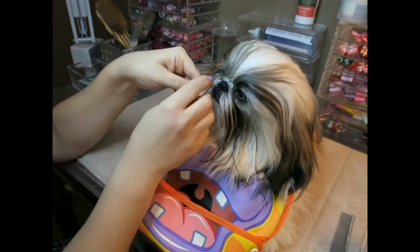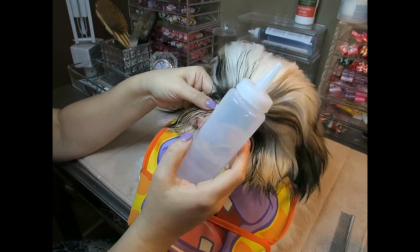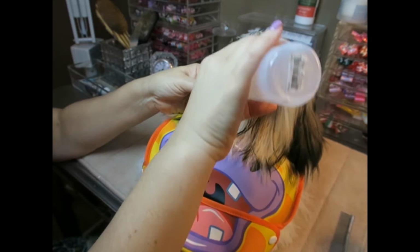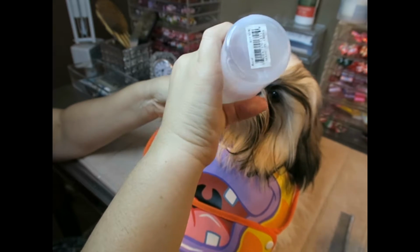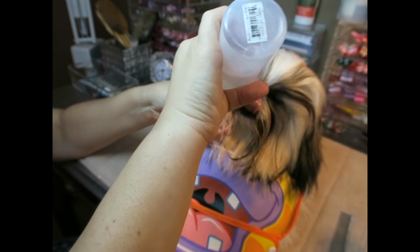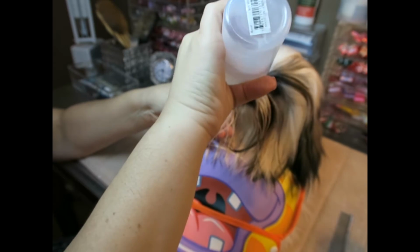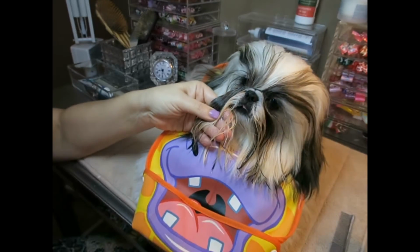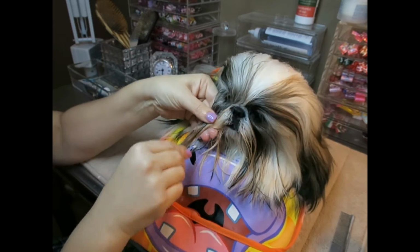And then I work it through the ends. And then I take my bottle. I've shared this before. This is a cake dispensing bottle, and I have it filled with water, and this is what I use to rinse. I know that the camera is not picking up on this, but the extra water is just dripping down this waterproof bib into the little pocket. So it works out really well.